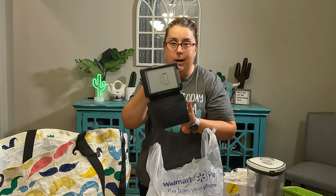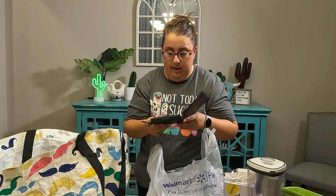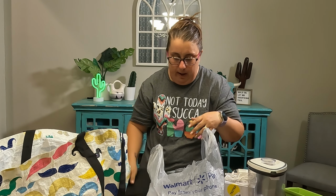Okay, so on to my private shop at the estate sale. A Kindle. I sell these all the time. This is one of the newer ones, the paperweight ones. I'm going to clear it out and deregister it, and it should sell for about $30, free shipping.